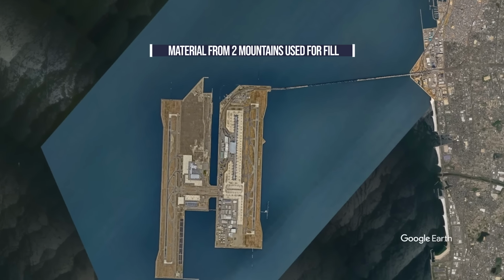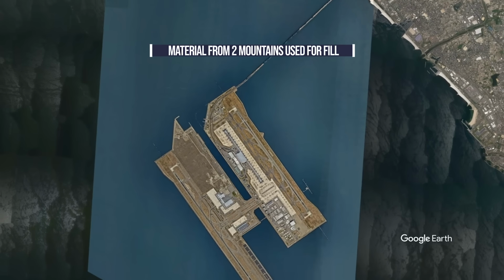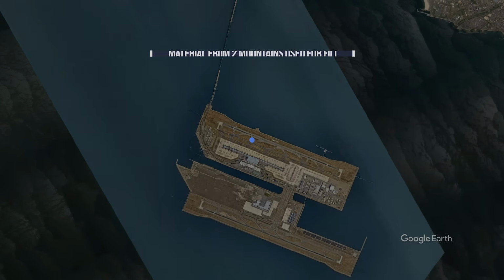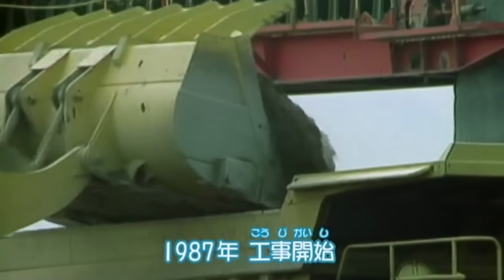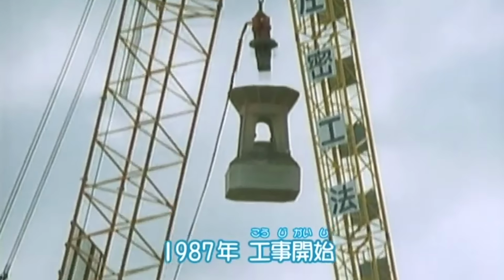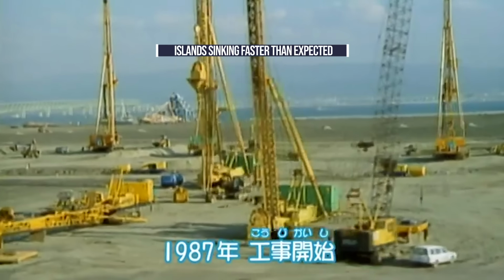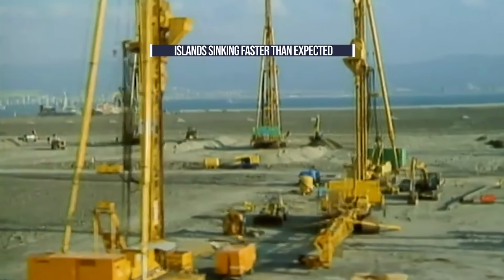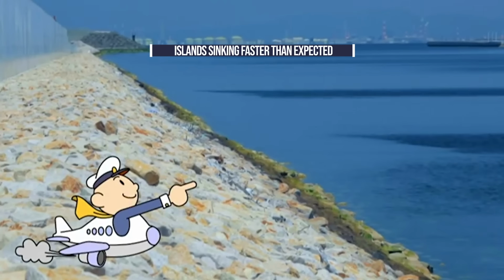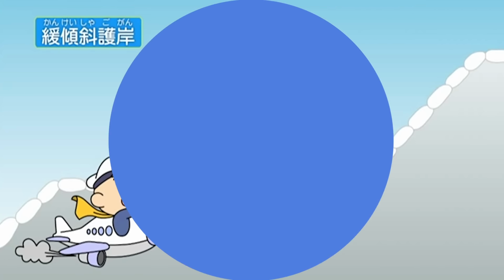Two mountains were flattened to build the island, and according to the Institution of Civil Engineers at the time of its completion, it was the most expensive civil engineering project to date. Despite some incredible engineering successes and proven ability to withstand earthquakes and typhoons, issues are now appearing. Notably, the island is sinking faster than expected, leading to increasing problems with flooding. Let's take a look at the background, construction, operation, and plans for this unique airport.